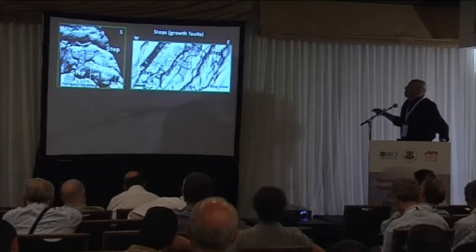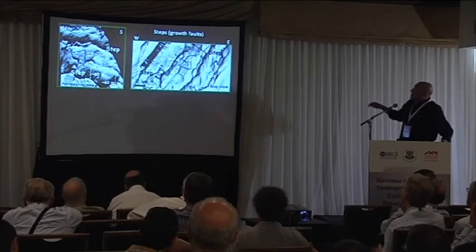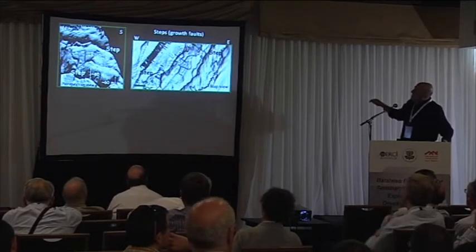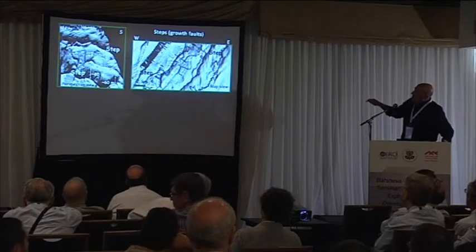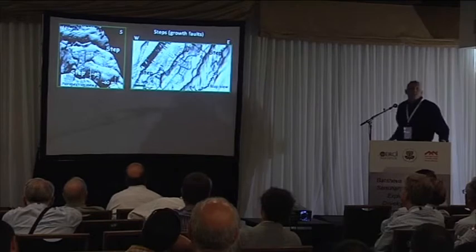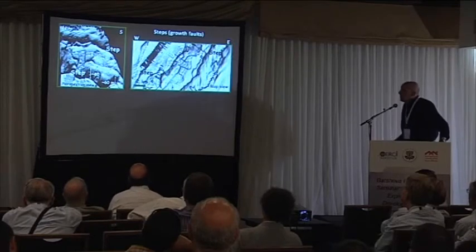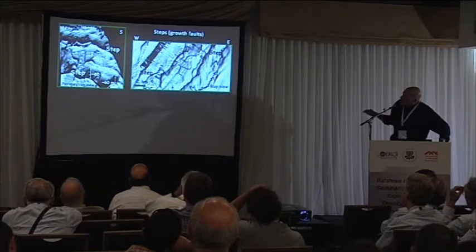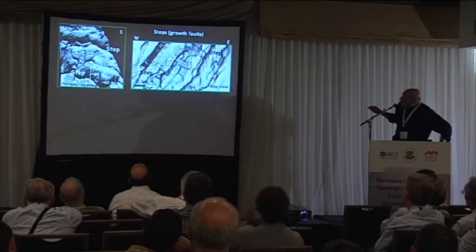In a map view, this is west-east, or this is north. These are these steps, or in the perspective view, this is one of them, this is the second. These are a few tens of meters high, and in this picture they cut this landslide.